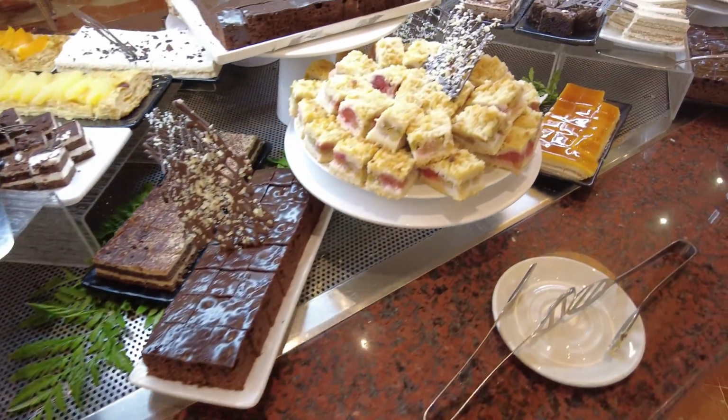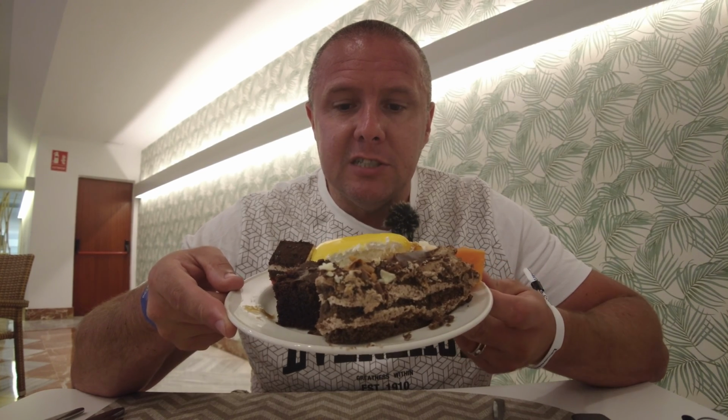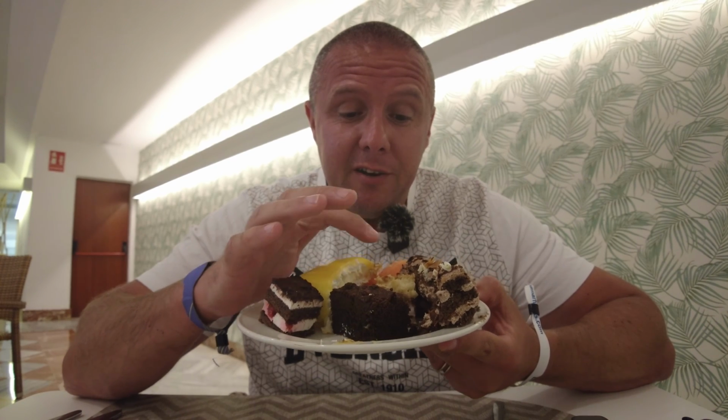Look at this for a dessert spread. Absolutely beautiful. Let's have a look. Oh no, oh no, oh no. It's game over. Now I've really gone to town on the desserts. Because it's the last one, because I feel like I've let you down in the past videos. I've gone mental. We've gone chocolate brownie, we've gone rhubarb crumble, chocolate cake, some other lemony thing, but I've kept it healthy with a couple of grapes. So you can't be that bad, can you?